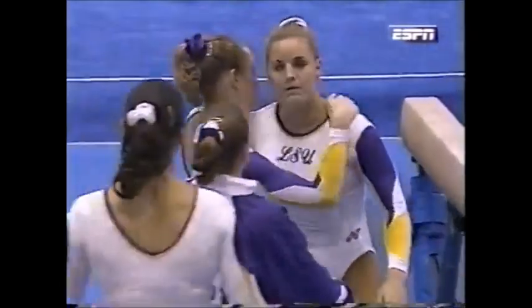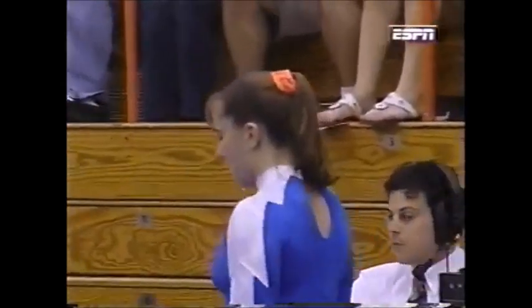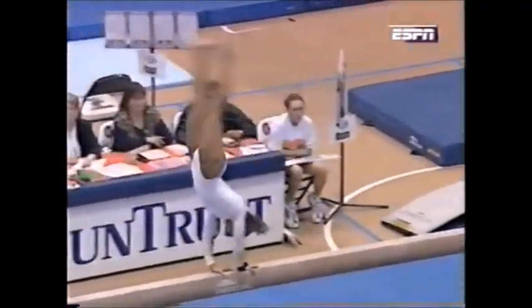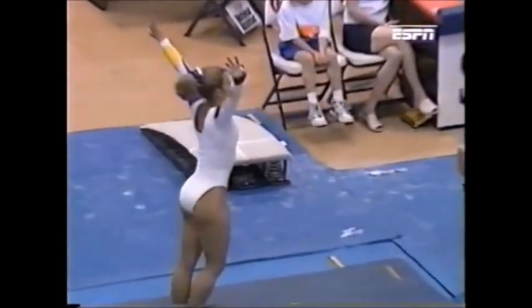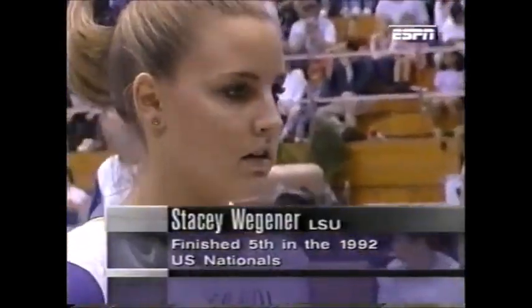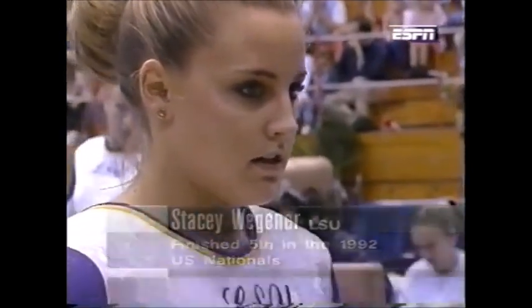She looks slightly disappointed there. Yeah, tough routine for LSU Stacy Wegner. In the dismount here, she does a back handspring 2 times and does a full twisting layout somersault. Fifth in the 92 Nationals. Still pressure in every meet for these women.